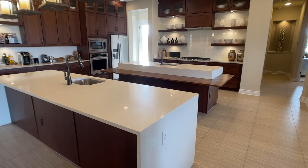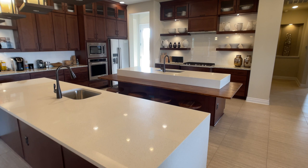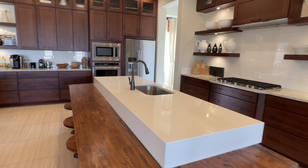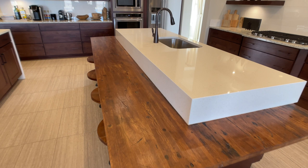So I'm not always a fan of the dual island in a kitchen, but in this case, two islands works. I like it a lot. And what's interesting, this first island here, they used reclaimed wood from the floor of an old, like, 1920s railroad car for this. So for a builder model, it's actually got a little personality.